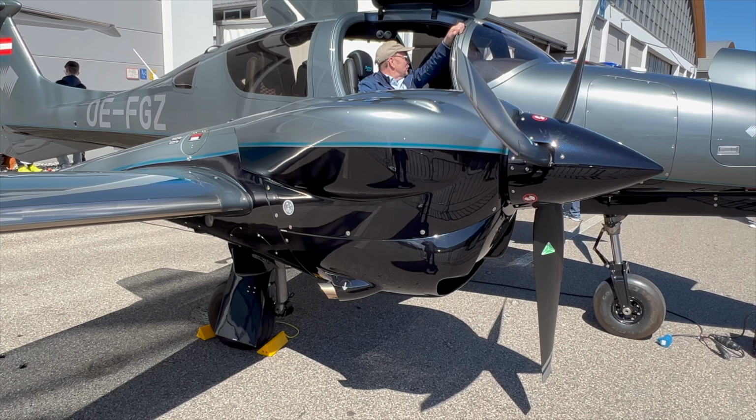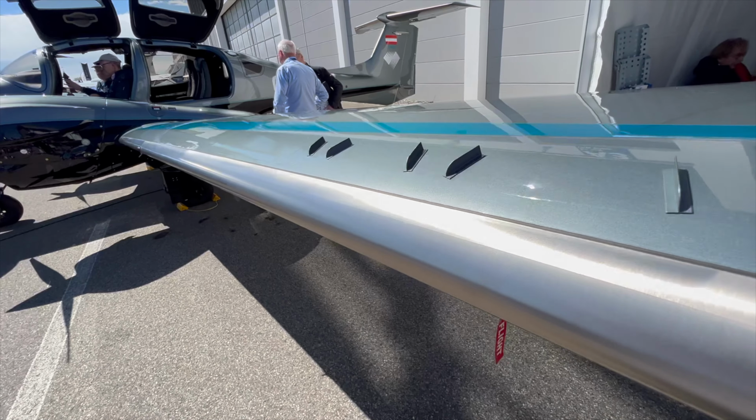Okay, we're here with Mikko inside a DA-62, and we're going to try, Nico, to sell us this plane. Nico, as you know, I'm a proud Cirrus owner. I want you to convince me that the DA-62 is a better plane than mine, so I want to know, what do I get if I trade my amazing Cirrus SR-22 with this little thing?